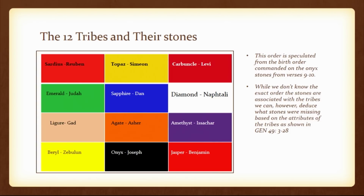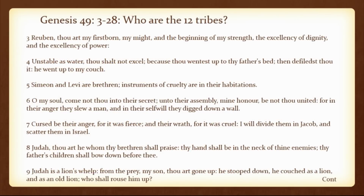We can, however, deduce what stones are missing based on the attributes of the tribes, as shown in Genesis 49, which we will go to now. Now, this is where things start to kind of come together. And again, starting with the oldest, Reuben. Oh, and you can turn to Genesis 49 if you'd like.